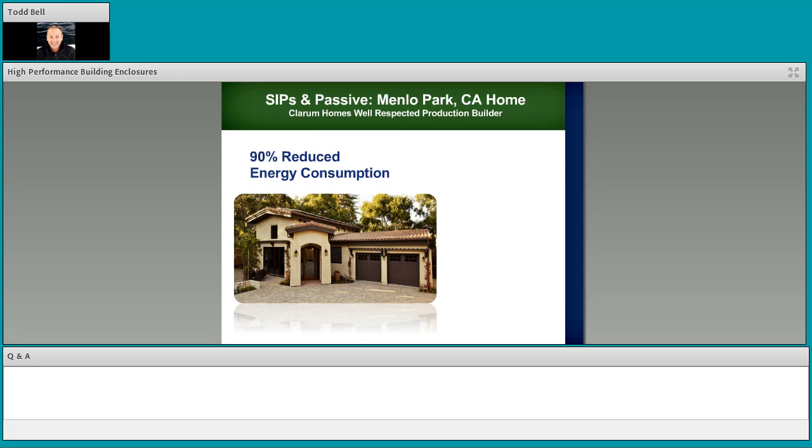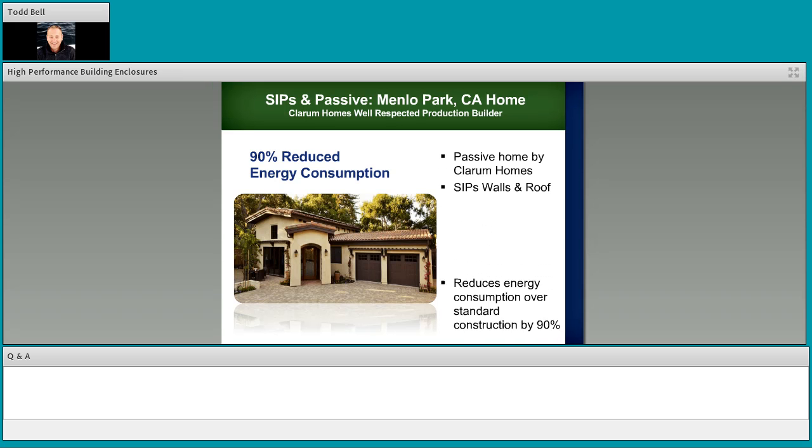Here's some case studies. Clarum Homes in Menlo Park, California. Getting a home to zero energy or passive, when you're starting off with a good core or a good structure, is a necessity. This particular building, if framed, would have required solar panels on every stitch of roof that you can see available, including the garage. Because it was a SIP panel structure and efficient to begin with, you can see a small section of solar panels on that upper roof.